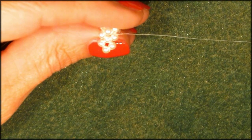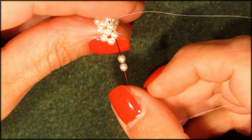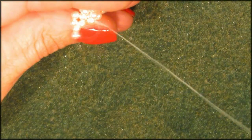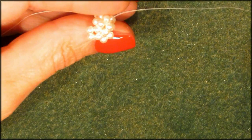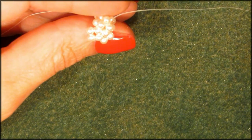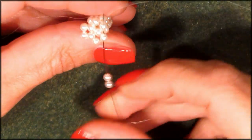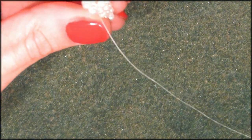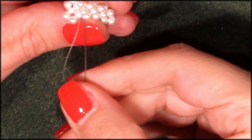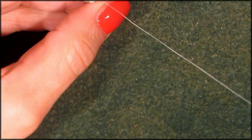Pick up 2. Into the pearl on the right and the pearl you came out of, and turn into the next pearl on the right, and push that down if you can't see it. Pick up 2 into the pearl on the right and the next pearl that you came out of with your thread. Pull. I just kind of flip them all up, turn it so that you can go into the bottom one on the middle and add that last pearl to close that up.